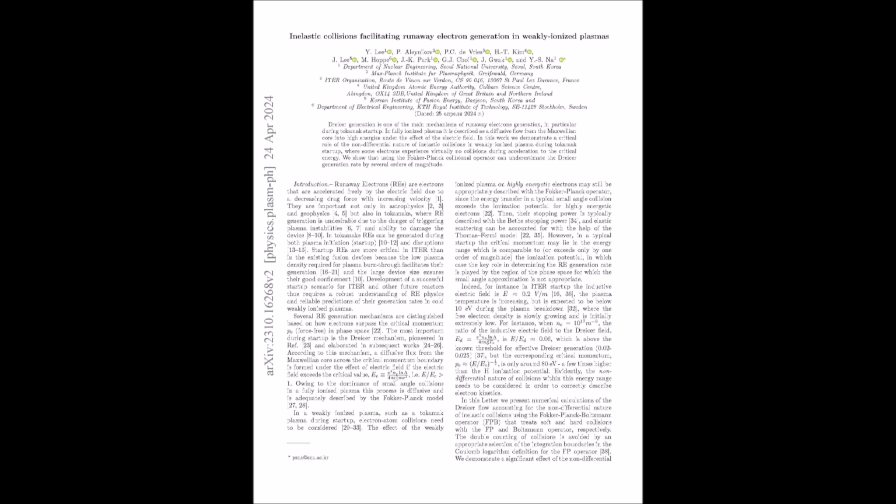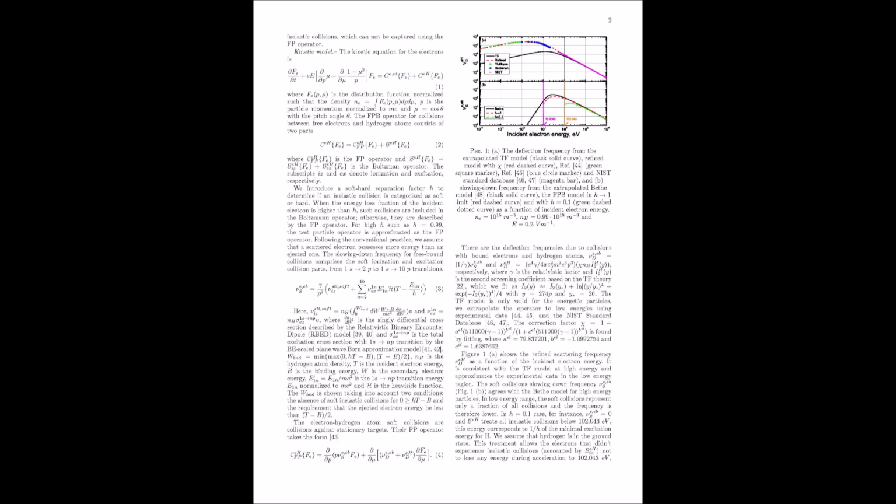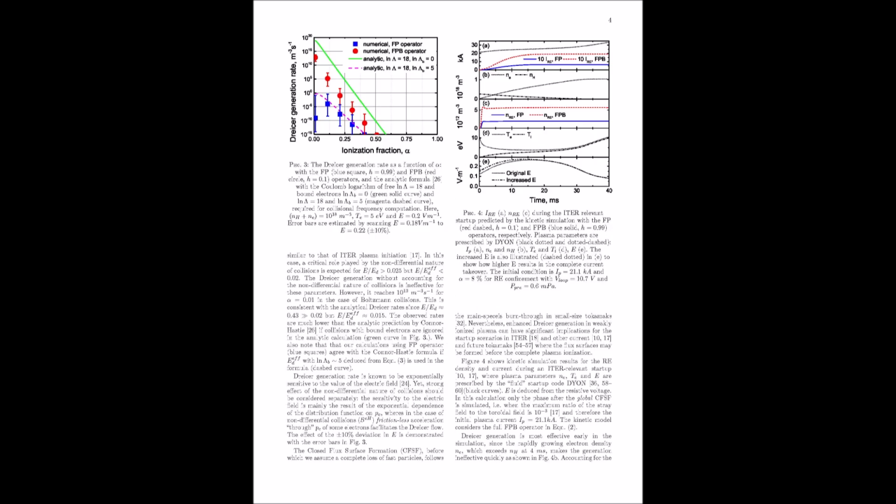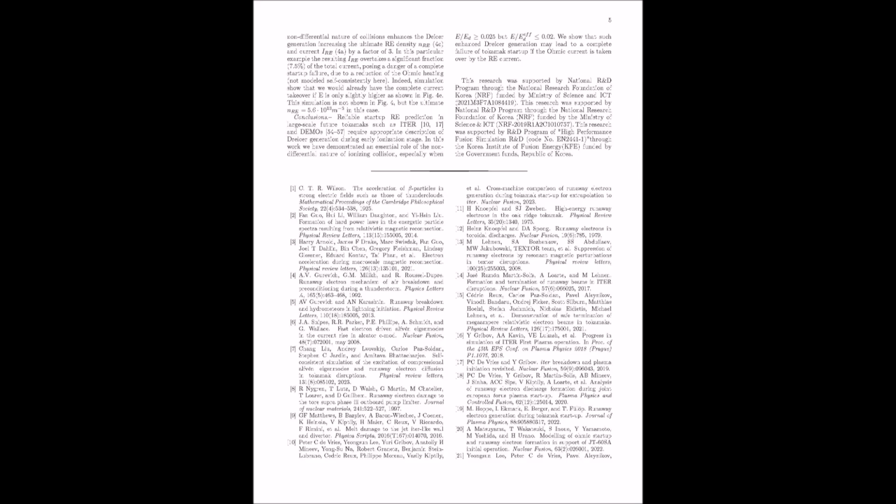So they're creating this incredibly detailed map of all the possible interactions between those electrons and those neutral hydrogen atoms. They're not just assuming these collisions happen, they're calculating the likelihood of each one based on the actual physics involved. Precisely. And then they plug all of that information, all those probabilities and frequencies, into the FPB operator. That gives them a more accurate picture of how those collisions are shaping the electron distribution function. And ultimately, that leads to a more accurate prediction of the runaway electron generation rate. Exactly. By including those hard collisions in the model, they can see how those sudden large energy jumps give electrons a shortcut to those runaway energy levels.